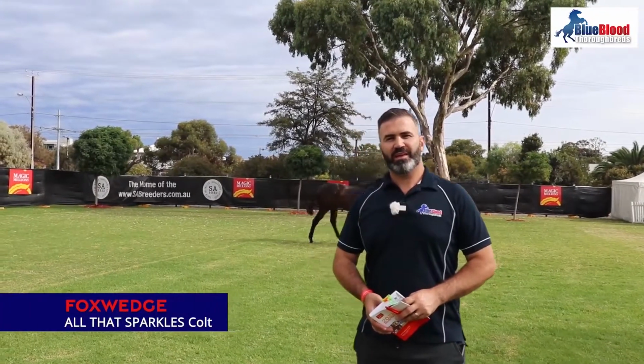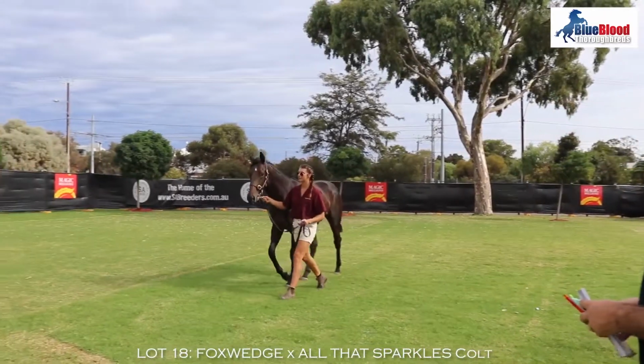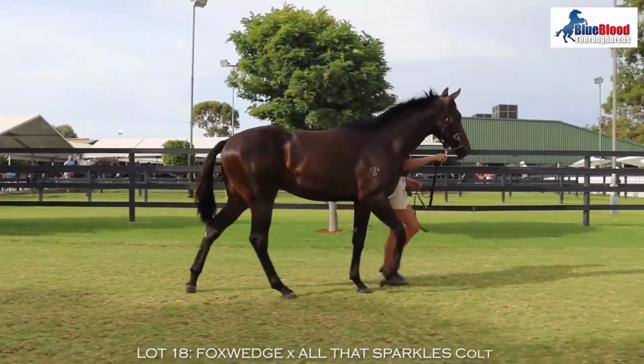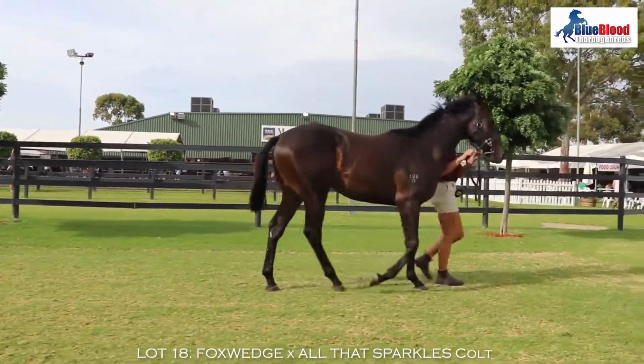We've struck early here in Adelaide, the Magic Million Sales Lot 18, Foxwedge Colt, out of All That Sparkles. We've had a lot of luck with Foxwedges. We've got a couple of smart ones in our stables. What a Fox, she's stakes placed on a couple of occasions. And Foxycon, nice winner with Peter Moody.